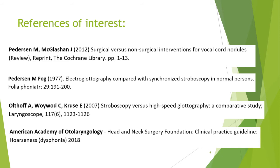The literature on high-speed films, which is the latest possibility to present the real-time vocal folds. There are programs that can help quantify high-speed films, and this will be discussed in later videos.